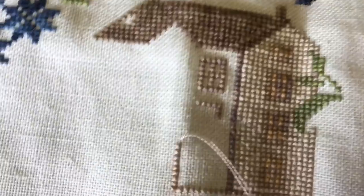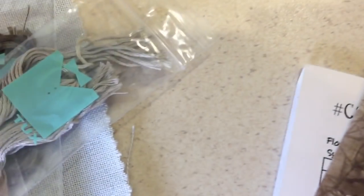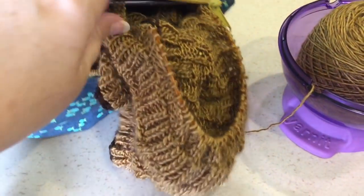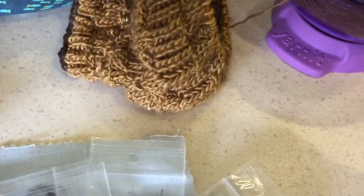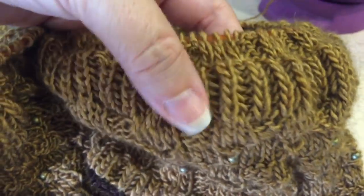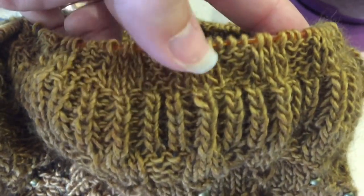Whenever we started to hit the rain, it did start to get a little bit too dark to stitch, so I did pull out my knitting. This is the Caramelized Cow pattern by Laura Nelkin, and I only got a few rows done of this before we pulled into the campground. So I finished off the section that is this fisherman's rib here, and I started the next section.